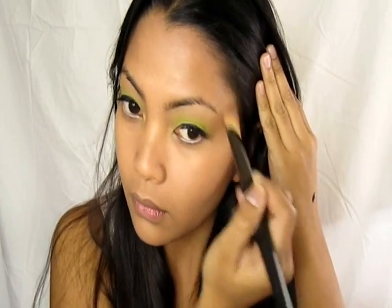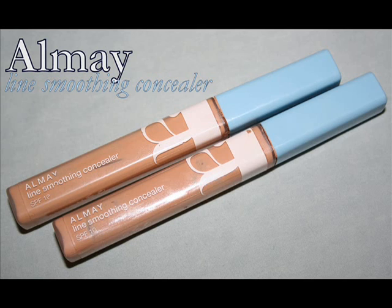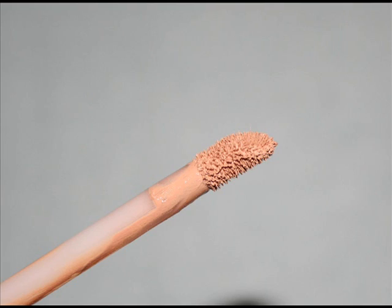So after I blend in my liquid foundation on my face, I'm going to conceal slight dark circles that I have under my eyes using my Smoothing Concealer. And after that, I'm going to set everything with a foundation powder, and this is what's going to make my face matte and last all day long.